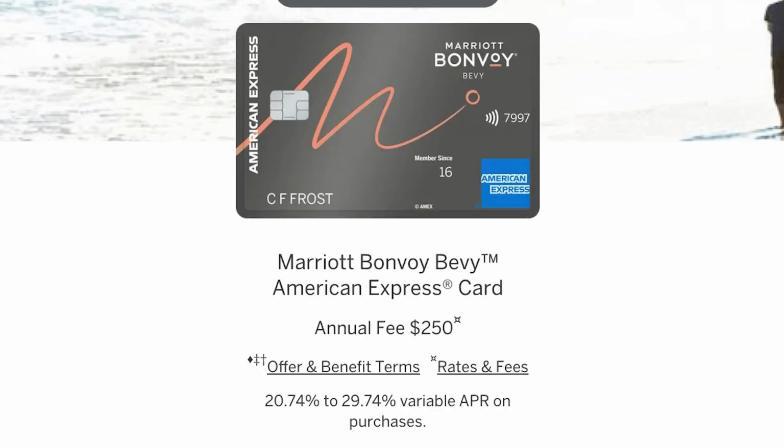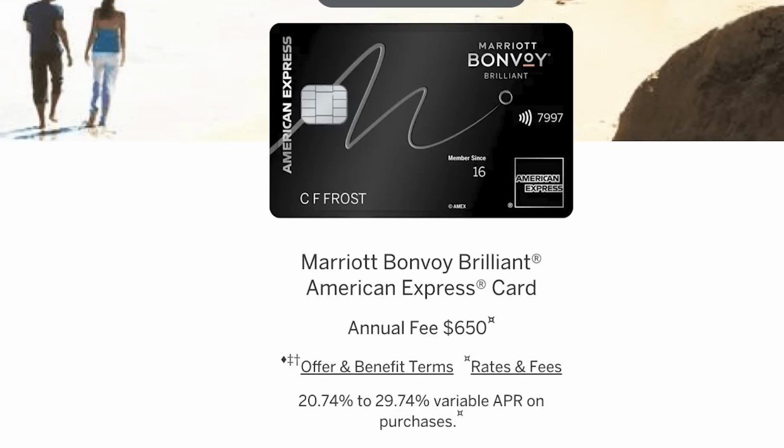Now let's look at the higher level tier 4 Marriott Bonvoy Brilliant card. This one has a $650 annual fee, but it does have a lot of credits that bring that annual fee down if you use them right. So your mileage may vary with that, but it could give great value to some people.